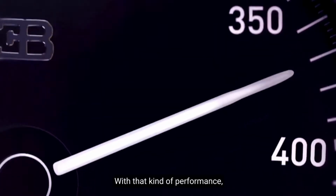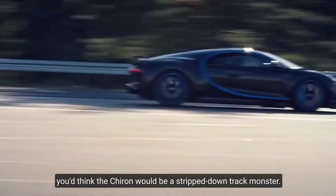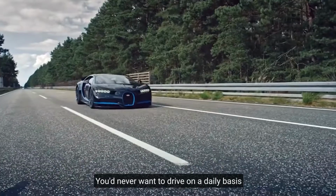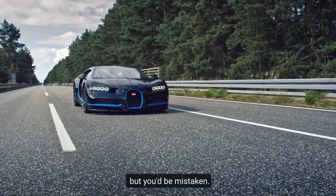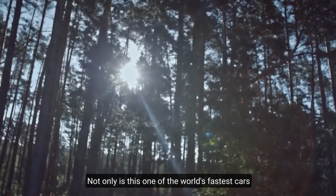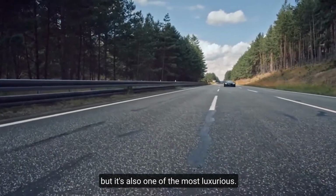With that kind of performance, you'd think the Chiron would be a stripped-down track monster you'd never want to drive on a daily basis. But you'd be mistaken. Not only is this one of the world's fastest cars, but it's also one of the most luxurious.